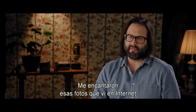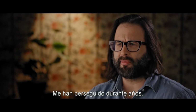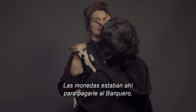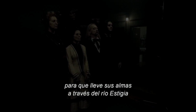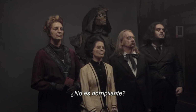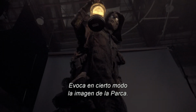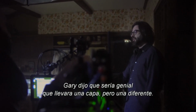I became really captivated by these photos I saw on the internet of these corpses with coins over their eyes. They sort of haunted me for years, and the coins were placed over people's eyes to pay the ferryman so he would ferry their soul across the River Styx and into the underworld. Well, how creepy of a figure is that? He's got this long black cloak and he's got a lantern, and it really evokes the image of the Grim Reaper. Gary said it would be great if he wore a cloak, but a different kind of cloak.